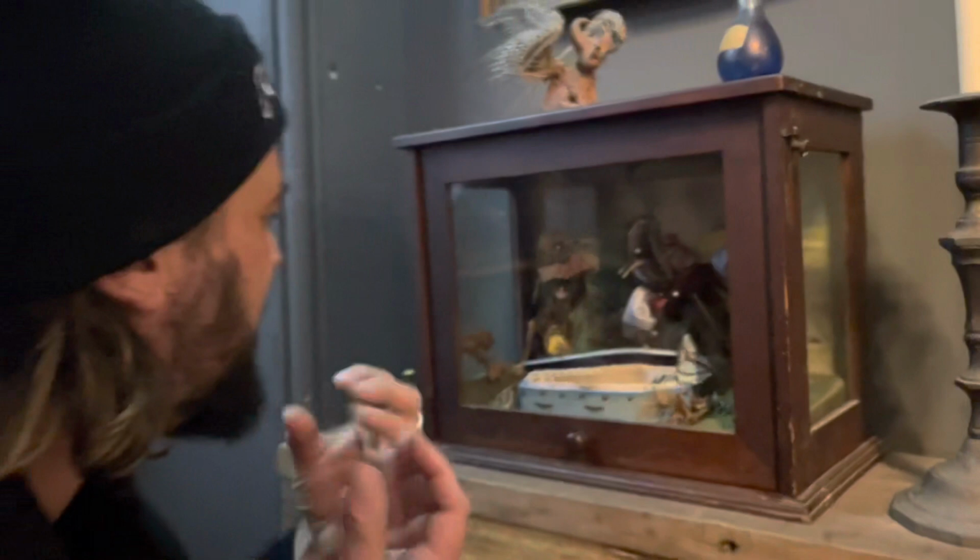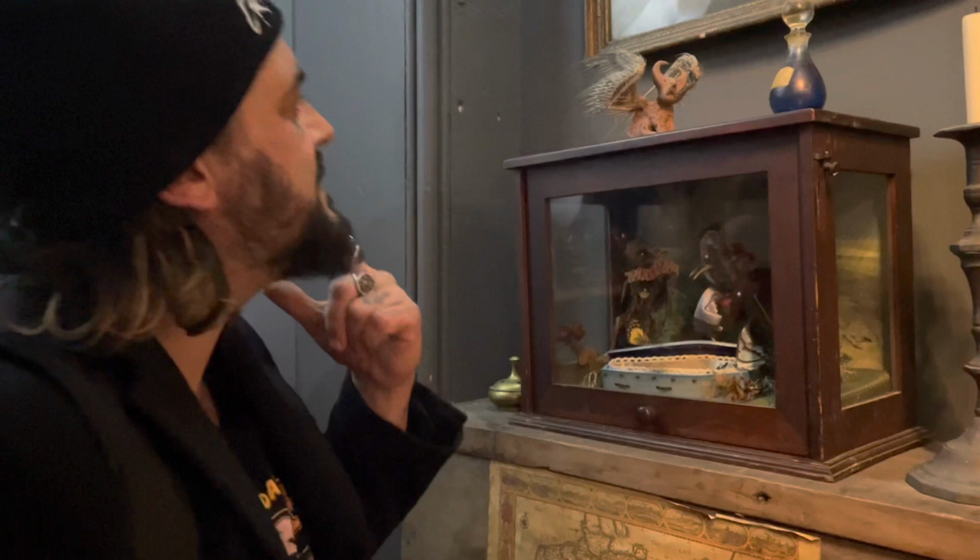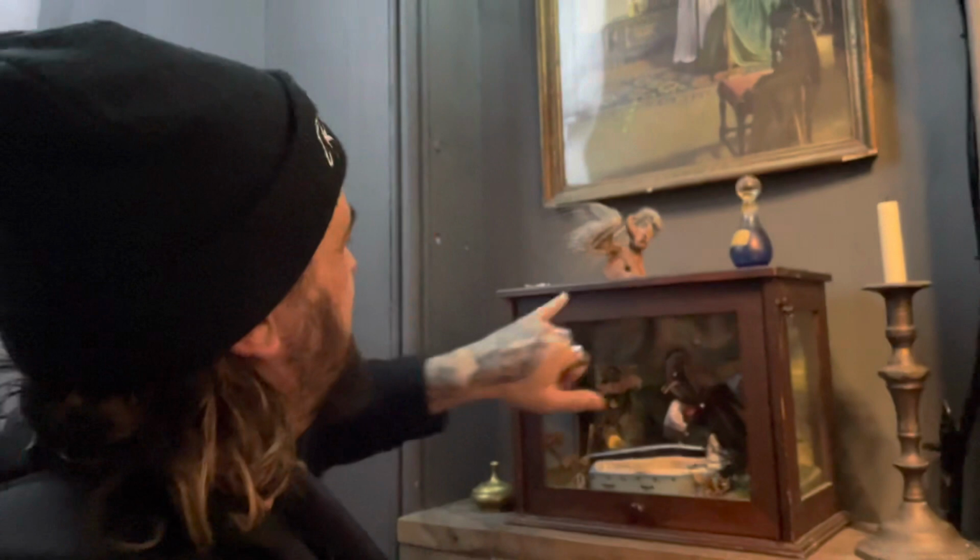Dressed up. This one's got one of those ruffle things around his neck. That's really cool. I'm guessing maybe the crows, perhaps. But there's all kinds of little potion bottles, like a clay demonic figure here, which is really cool.